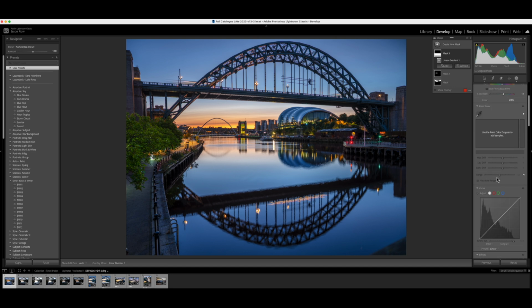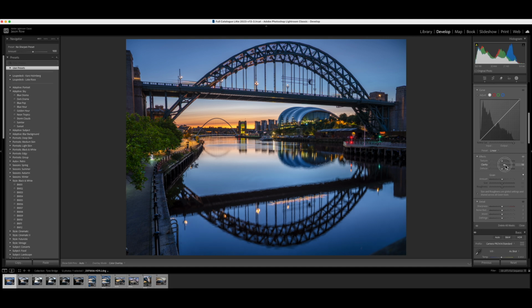And the secret to getting a better reflection is to come down to the effects palette and just increase the clarity. You see, if I slide it to the left, it becomes a little bit less defined. And if I slide it to the right, it becomes a little bit more defined as a reflection. And that looks good.